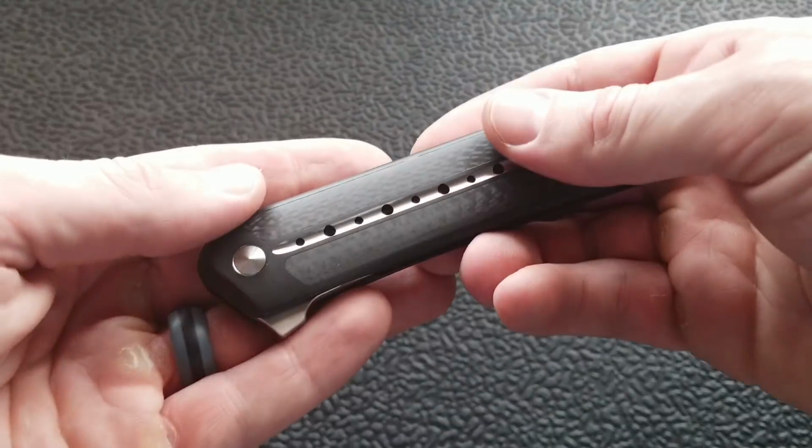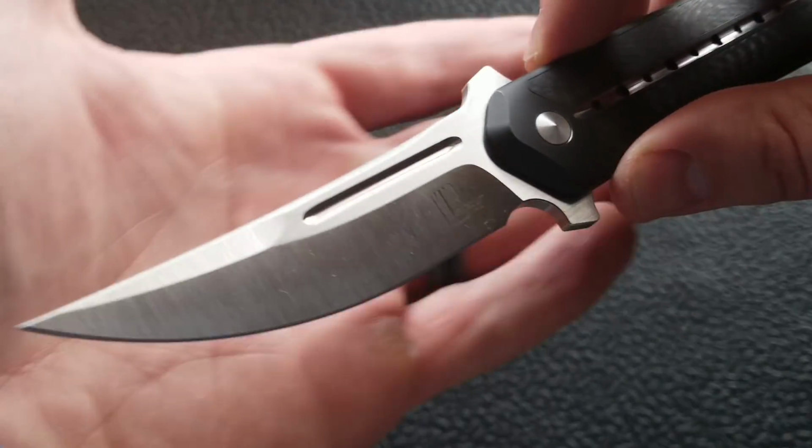Moving on, what are we at? 1, 2, 3, 4, 5, 6. That was 6. Number 7. This is the Begg Knives Steelcraft Series 3/4 Quake.